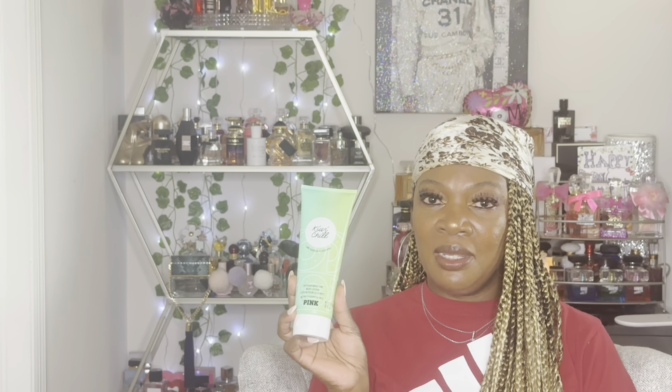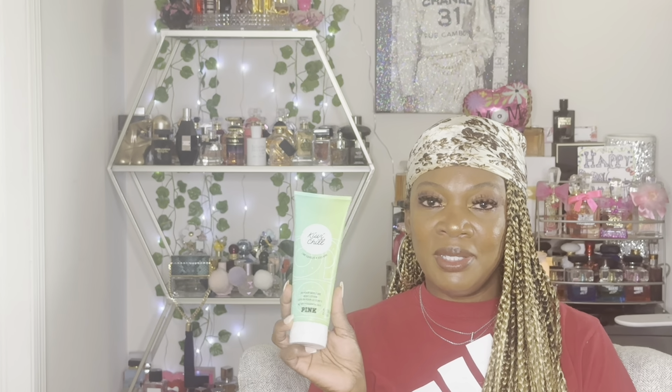Next is an item that I have been stalking my pink section for, and they just never had it in stock. It's this Kiwi Chill body lotion. And the notes are lime squeeze and iced kiwi. I have so many kiwi scented or fruity scented things that I just want to use this with, but I was never able to find this at my store. And today was my lucky day that I was able to go ahead and smell this one. First time smelling it, and I really like it. So I have a lot of combos coming up, especially with this one, for the upcoming summer.